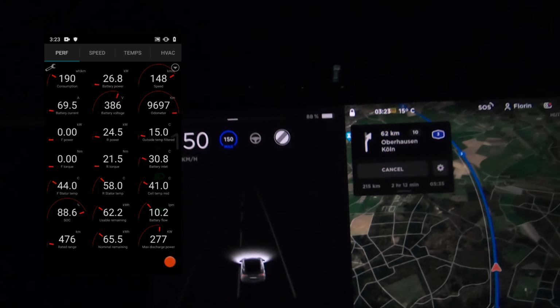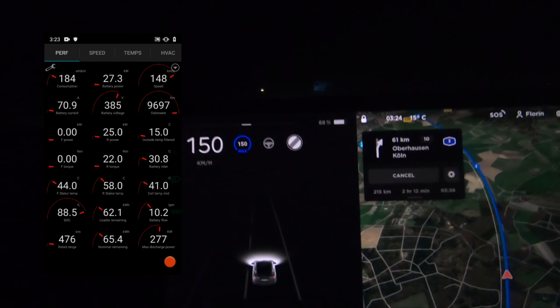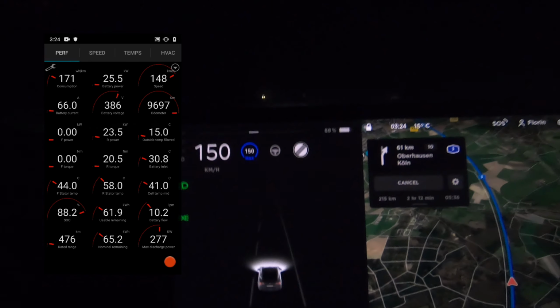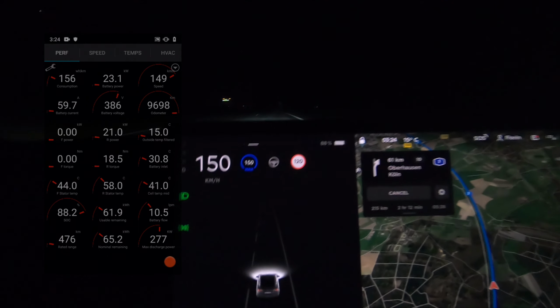I had another problem again. I couldn't take out the plug, so I don't know if it's the car or that strange charger over there, but we'll figure it out.